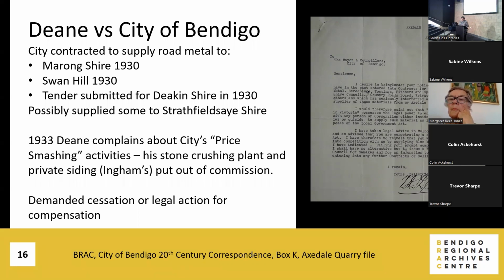Taylor's advice was that the City Council was in fact in breach of the Local Government Act. The purpose of acquiring the Axedale Quarry, he said, was to provide themselves with materials for council work, and no other purpose was lawful. He stated that Dean's complaint was well-founded and completely justified, as the council did not possess any power under the statute to enter into such contracts for the sale and supply of metal, and such sale was not an essential part of the duties of the council under any statute. Any contracts made by the council could be repudiated and were unenforceable and non-binding.